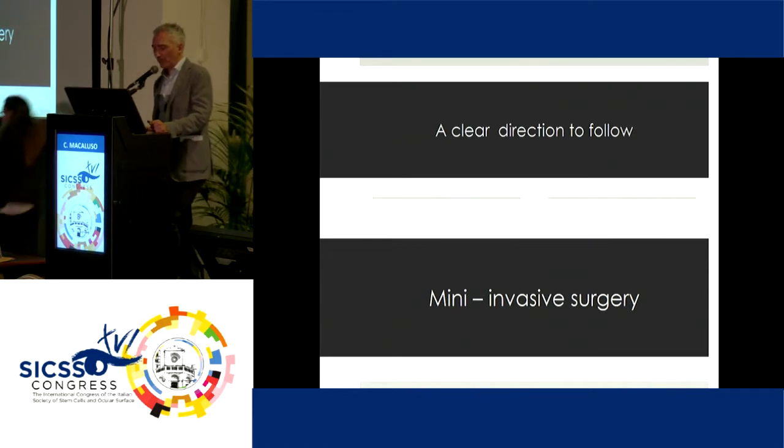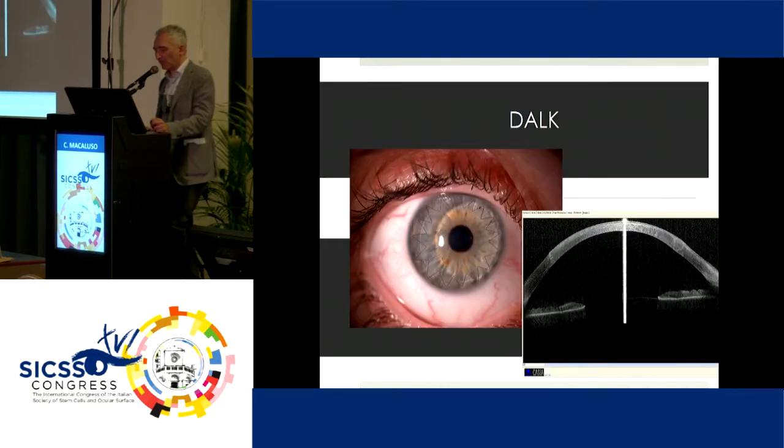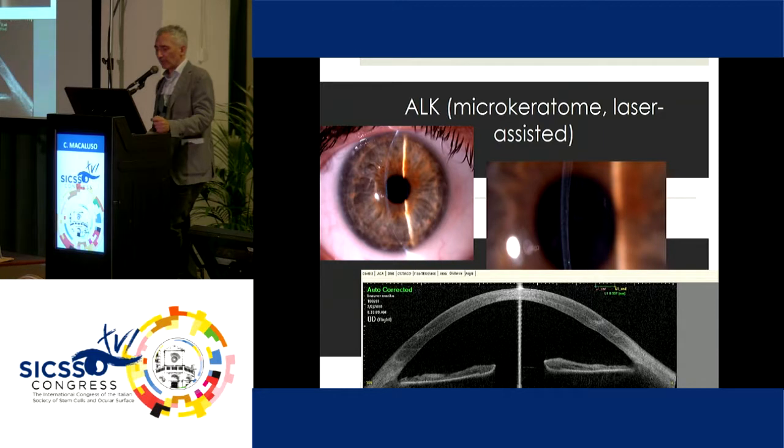Invasiveness, sorry, that's what we would like to get in our surgery for the benefit of the patient. So certainly the PK isn't really minimally invasive. So that's why DALK has been devised, although it isn't strictly speaking minimally invasive because we remove some clear cornea, and this has to be considered as a small failure, and the eye in the end is a bit weakened, although not as much weakened as it happens with the PK.